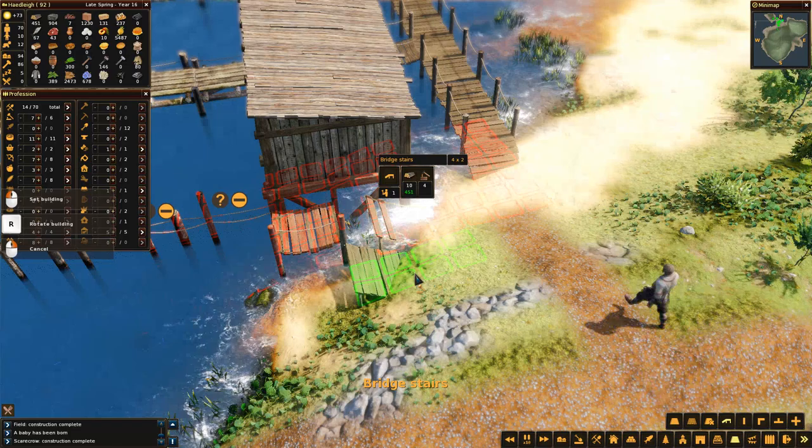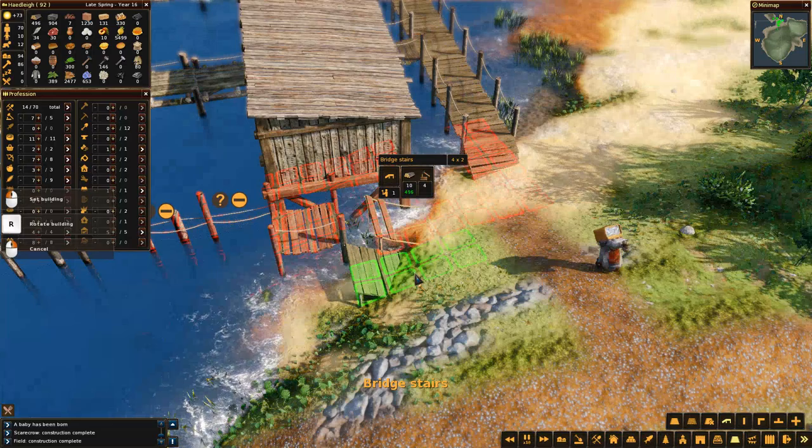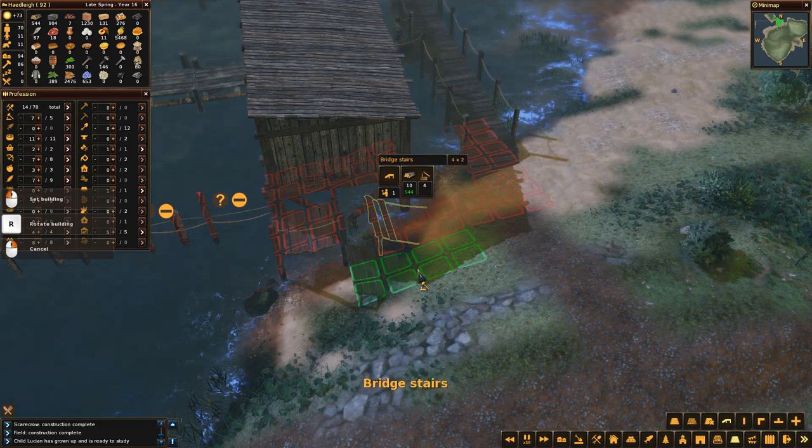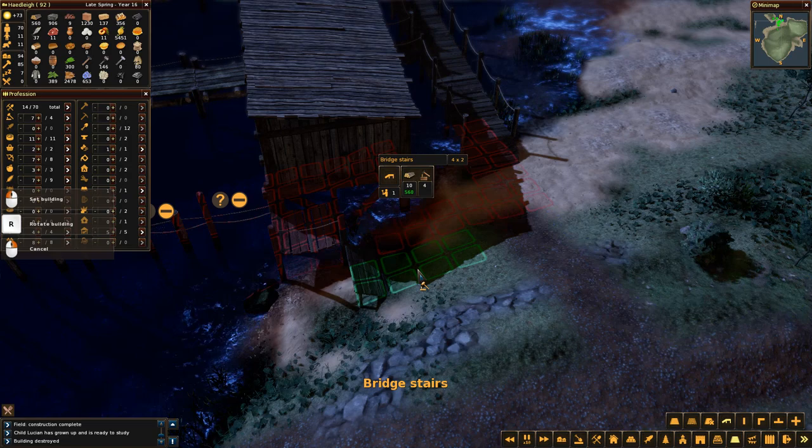Oh yeah, we collected lumber rather quickly there, didn't we? All right, way to go, team. Well done. Lucian has grown up and is ready to study. All right, that's swell. Holy cowabunga, gang. It's getting late.